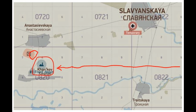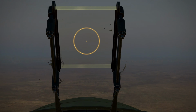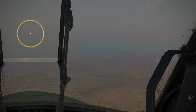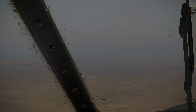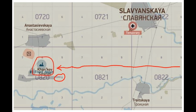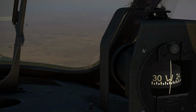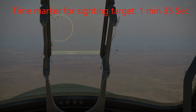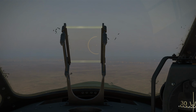Look at the 1 o'clock position. You'll see a white building. It's a hangar at the airfield to the northwest of the target. Looking good so far, but we need a cross-reference. And there it is. Those houses are the edge of the town just to the southeast of the target. And there, dead ahead, is the target, right where it should be.